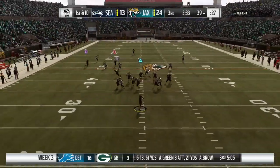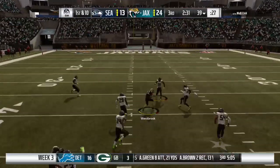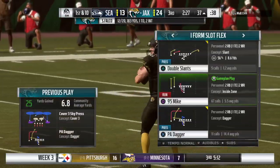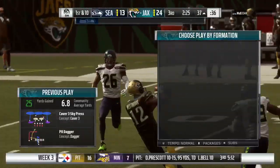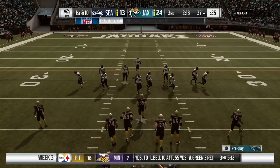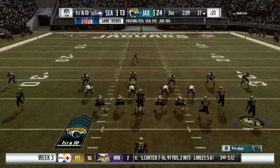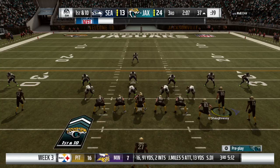They'll drop back to throw. That's into the hands of Westbrook over the middle. And they'll get this well past midfield before being stopped just before the 35. A really nice gain of 25 yards. So from Seahawk territory now, it's 1st and 10 at the 37-yard line.